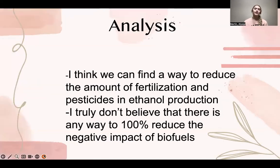So what do I think about it? I think we can definitely find a way to reduce the amount of fertilization and pesticides in ethanol production. With that said, though, I don't believe there's any way to 100% reduce the negative impact of biofuels.